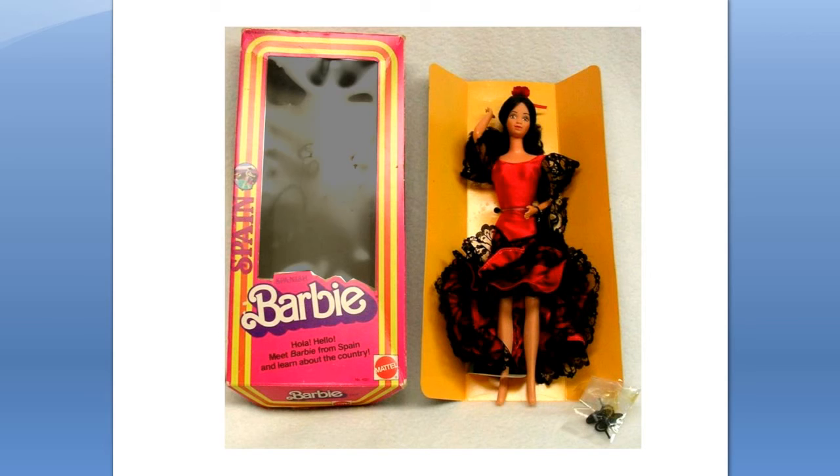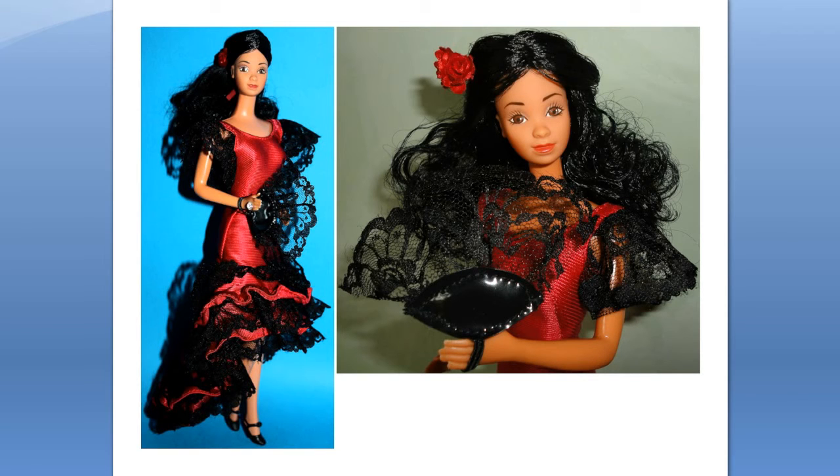Oh, hang on, I just clicked the wrong thing. So here's just some close-ups again. You can see the doll with the shoes on, the black shoes. And the fan is lace, but it has this sort of vinyl bottom to it.